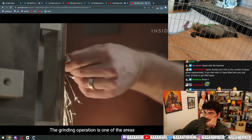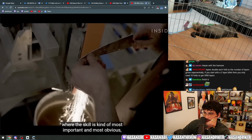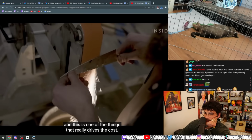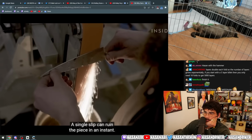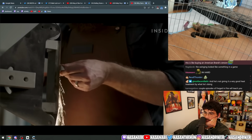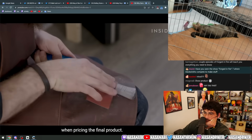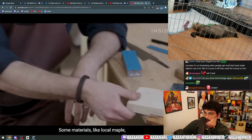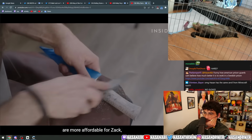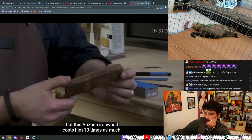The grinding operation is one of the areas where the skill is most important and most obvious, and this is one of the things that really drives the cost. A single slip can ruin the piece in an instant. The handle is also an important factor when pricing the final product. Some materials, like local maple, are more affordable for Zach, but this Arizona ironwood costs him 10 times as much.